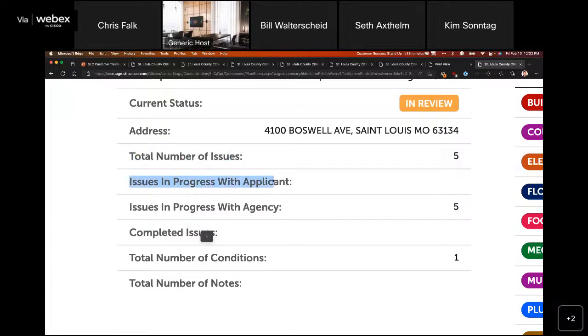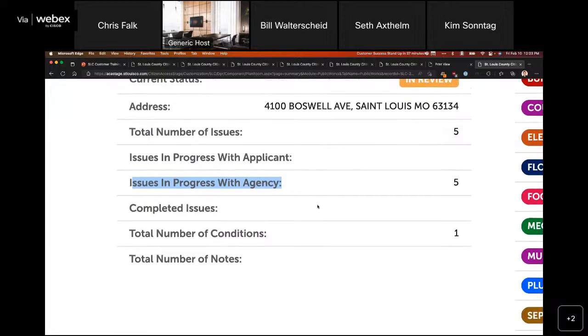We have total number of issues in progress with the applicant, which is currently 0. So when issues have been published and when they're in that status of open, we'll see a tally of issues that are currently in the customer's court, and they're going to take the next steps, providing the responses, resubmittals, all of that. But once you've resubmitted your review package, then we have this tally that shows the issues in progress with the agency. So those 5 issues that we just provided a response to, this line item shows how many have been sent back for resubmittal review with the reviewers.